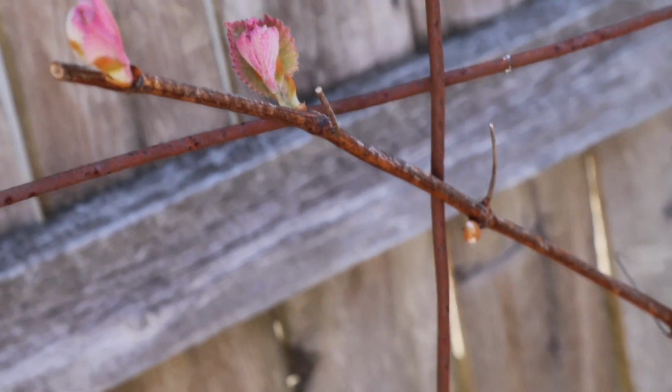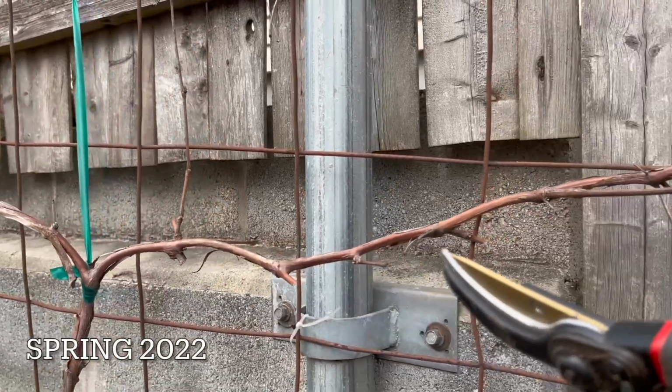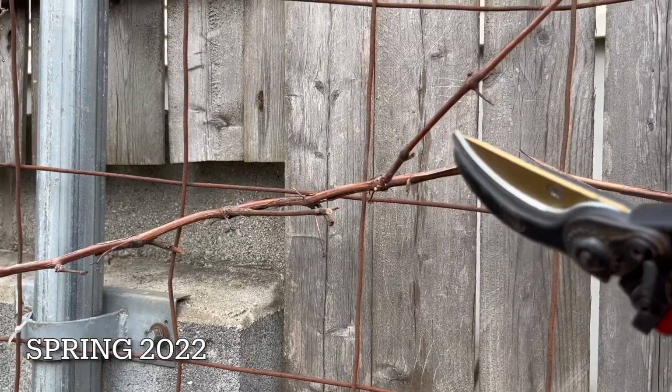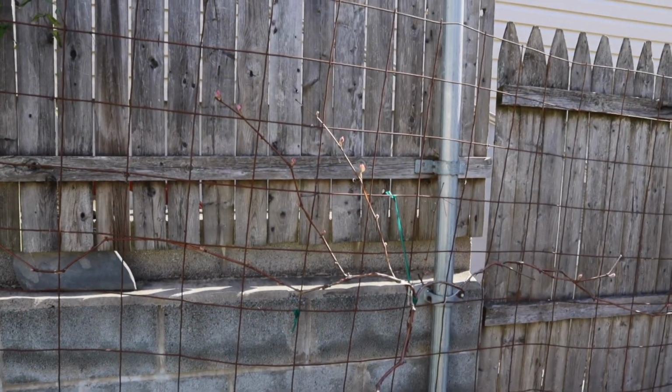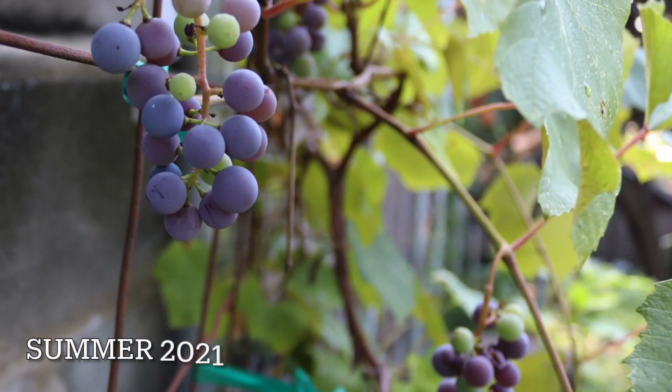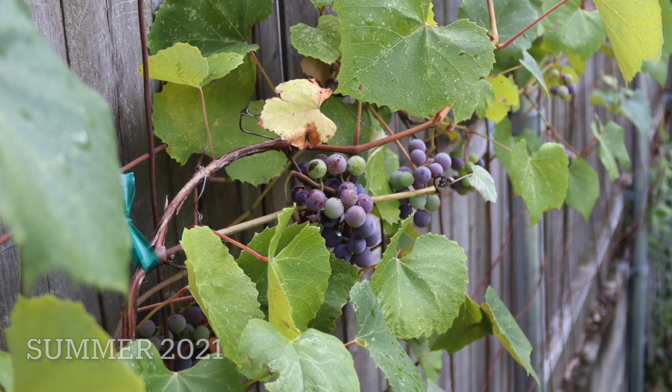I will go ahead and post a video of how I pruned it earlier this spring. And by earlier, I mean like a couple weeks ago, because it's literally April. I have it trellised against this fence right here, which seemed to work really well last year. So I'm excited to see what it does this year.